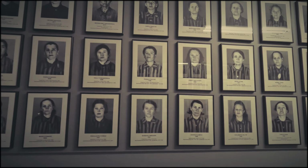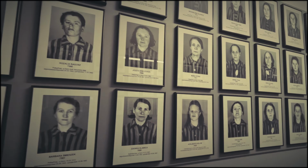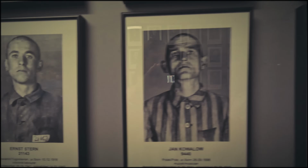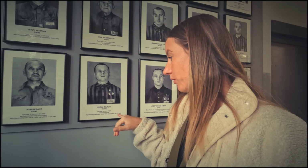And here in this barrack, we can see a lot of photographs, and these are the original photos of the prisoners. On each photograph, you can see, first of all, the photo of the person. We can see the name, the number, because every prisoner had a number, and then we can see usually when the person was born, what kind of work he did, when they arrived here in Auschwitz, and also when they died. Some prisoners survived quite a long time, but a lot of them only a few days or weeks.